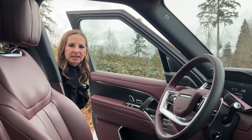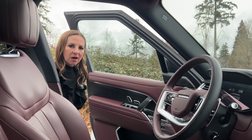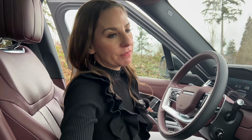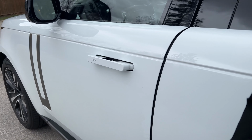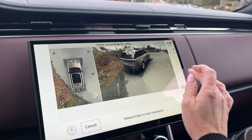No level of luxury is too much for this Range Rover. This comes with soft close doors, and I'll show you what that means. So you don't really have to slam the door. It's going to close automatically for you. Just like that again. I'll show it to you from the outside too. Let's go have a look. All right. Did you see that? Let's do that again. That is soft close doors.